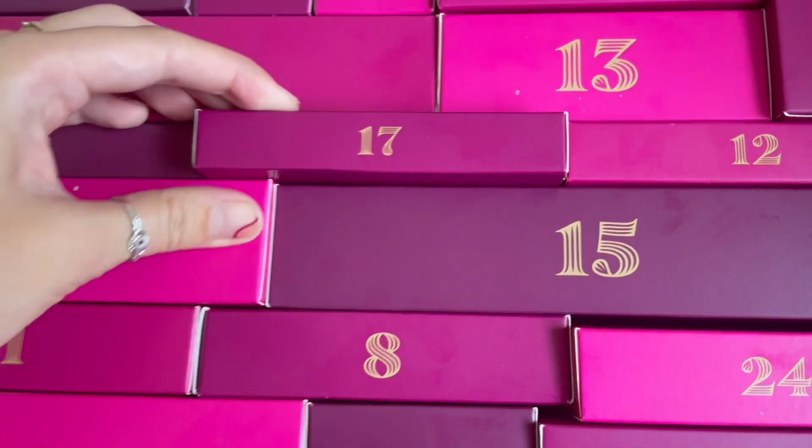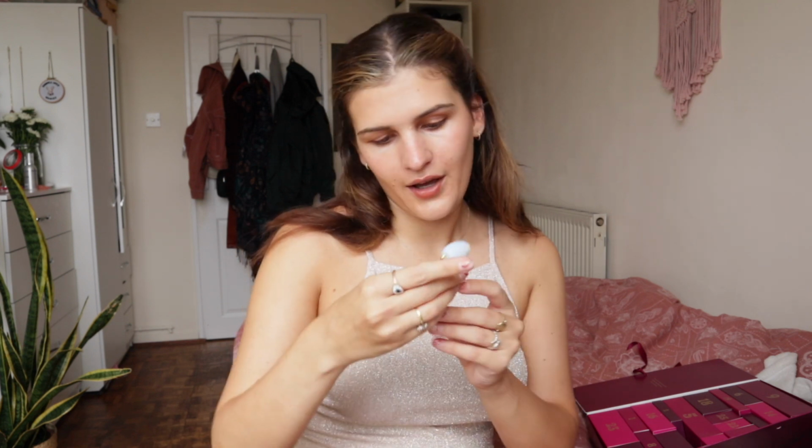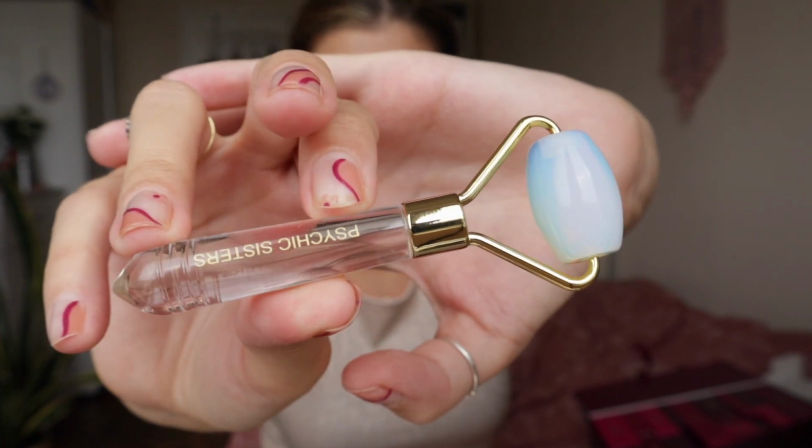Yeah, it does sound like a really nice option, especially for the fact that it's good for moisturizing dry skin, because typically we suffer more from dry skin in the winter than we do in the summer. 17's a little one. We've got one wrapped in tissue paper. I think it's a mini jade roller. Oh wow, we have a mini roller, which is really pretty.